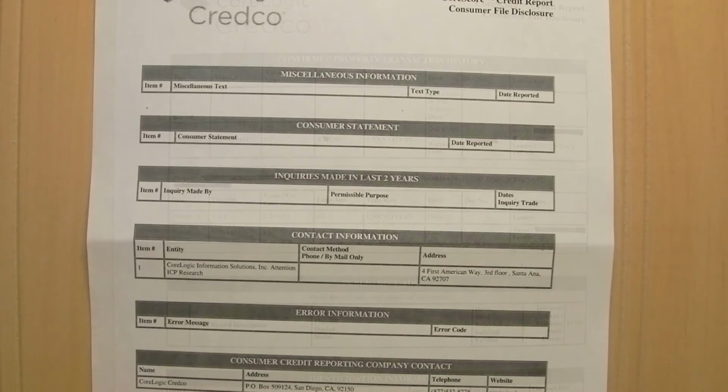All right, I just wanted to show you this final page. And I found it interesting because they have a section here for consumer statement, inquiry, and contact information for CoreLogic. So it appears as though there will be an opportunity to put on a consumer statement here. And then it will also list out any inquiries, which is interesting. But that's the extent of the report that came back.